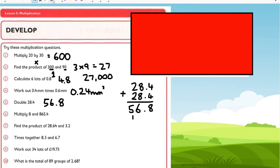Now with the next question, again, we're going to need a little bit more space here. Now you may have scrap paper at home that you're using if you have filled up the space within the book, which is fine. So we're going to remove the decimal point. So it says multiply 8 and 865.4. So we're going to make it 8,654 and we're going to times it by 8. So we're going to start with the units column. So we can do 8 times 4 is 32.